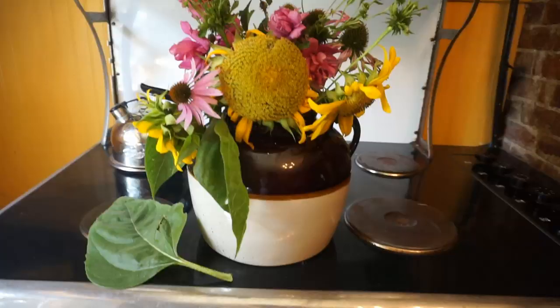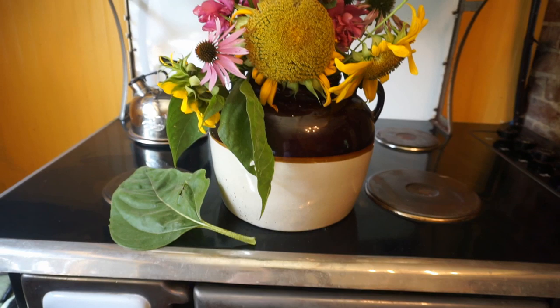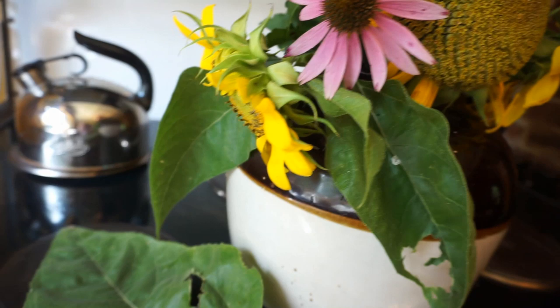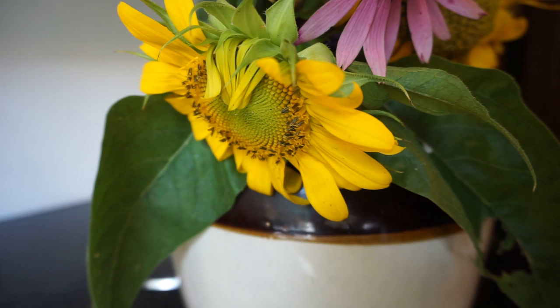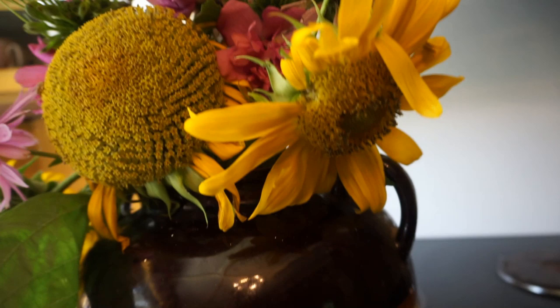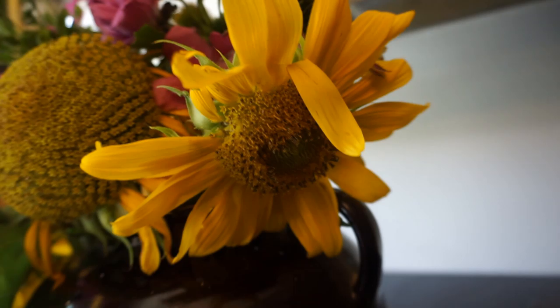Sometimes the best vases that you can find for your bouquets are just things that are around your house. This is an old bean crock. It's huge, but it has to be because it's holding these wonderful sunflowers. These are the mid-sized sunflowers. I saved all the big ones outside in the garden. I just left them there for the finches and the birds. But I did want to bring at least a couple sunflowers into the house because they're just so cheerful and sunny. Hence sunflower, but they just are such a happy, happy plant, such a happy bloom.